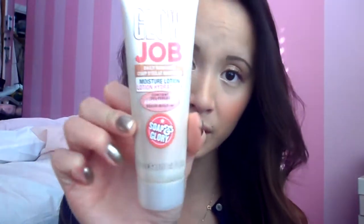I've discovered recently something a bit similar, but on the cheaper side, and it's from Soap & Glory, and it's called Glow Job. It's basically a moisturizing lotion that has these little built-in beads. Once you rub it in your face, it gives you a nice glow.